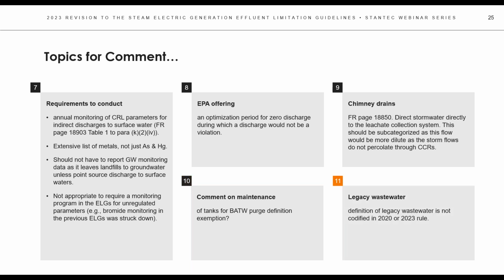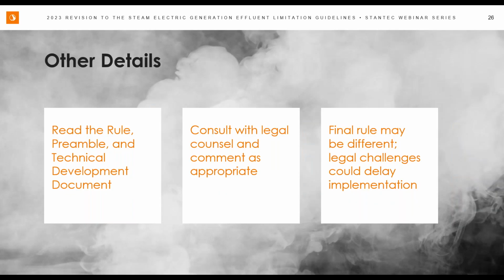And then, interestingly enough, there is a slew of definitions in the rule, even though legacy wastewater is not clearly defined in the 2015 version, the 2020 version, or the proposed 2023 version. So a comment there may be that EPA should provide a clear definition.